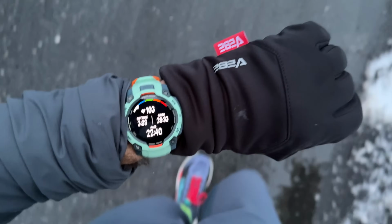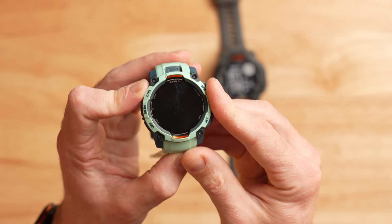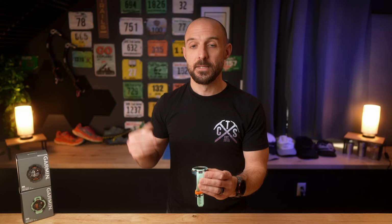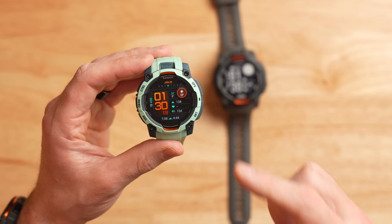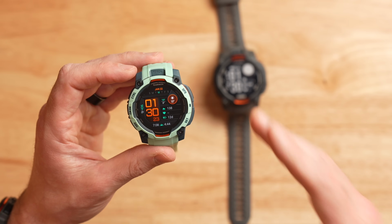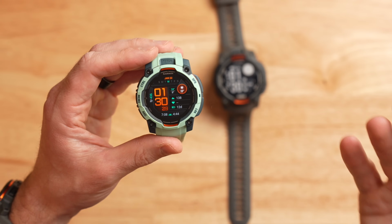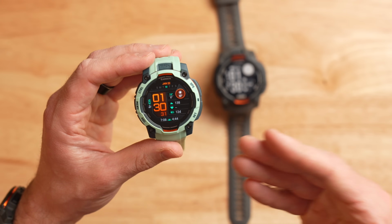I'm pretty sure it's like a Gorilla Glass or something like that, but it reduces the glare and reflection, so it makes that display look super punchy, as you can see here. Something to keep in mind with the AMOLED version of the Instinct 3 is that there's no solar capabilities on this watch, and that's simply a technical limitation of AMOLED displays. They consume too much power, so it's really not worth putting solar on top of an AMOLED display.